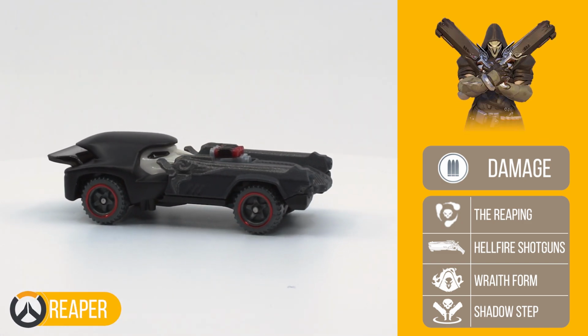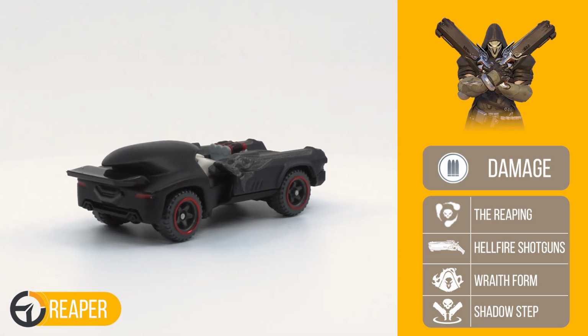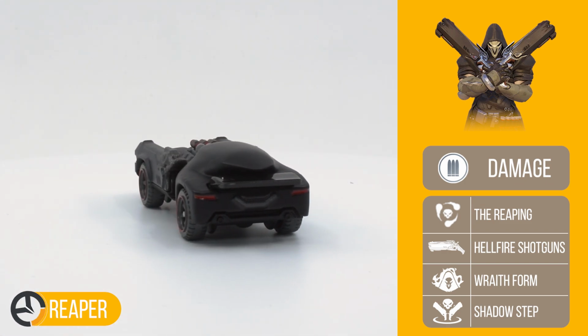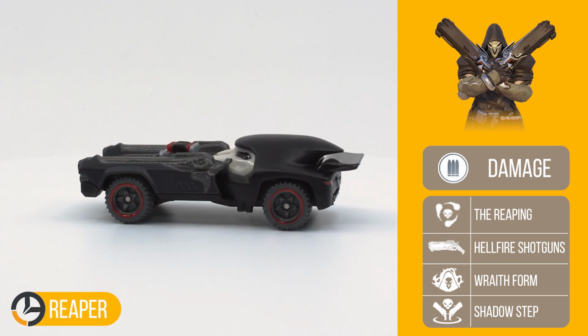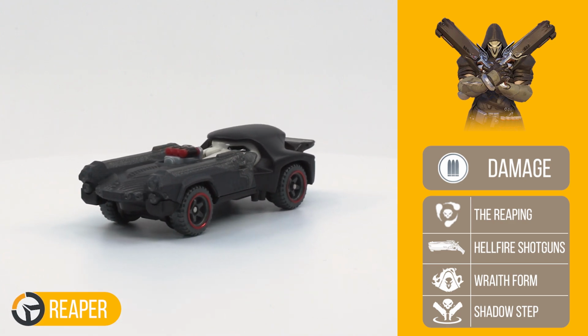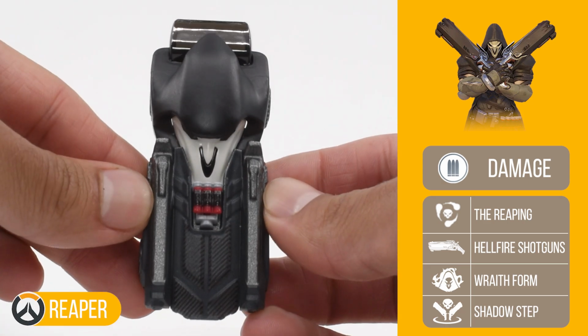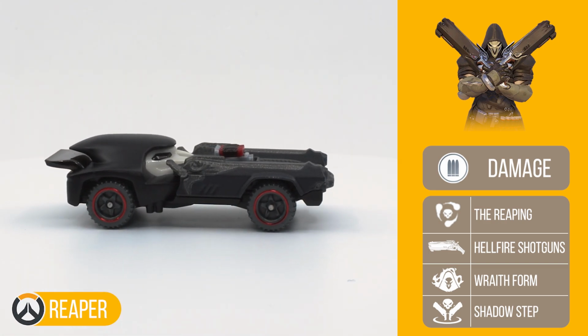Gabriel Reyes was an Overwatch agent. Tired of the bureaucracy to apply justice, he flipped and joined the Talon organization. Now he is known as Reaper and is trying to hunt down all the Overwatch agents. In the game, he is also a damage hero type, just like Tracer. I believe this is the vehicle with the less subtle characteristics of the six. You can clearly see the face of the character, and his guns are on the sides of the car.